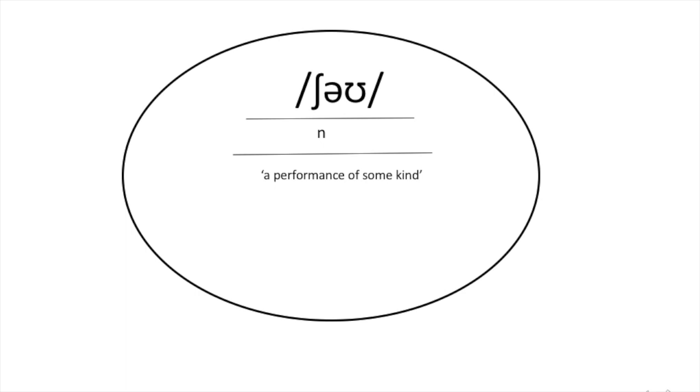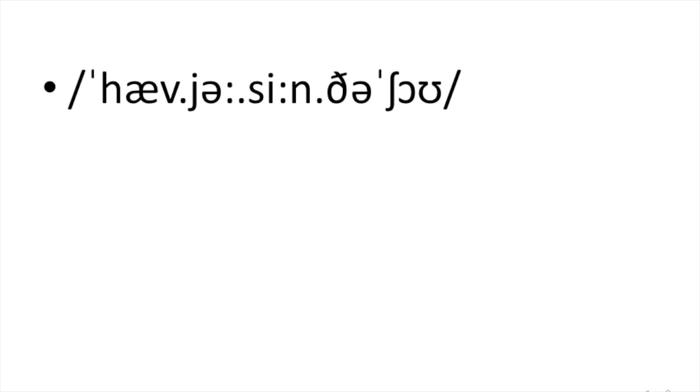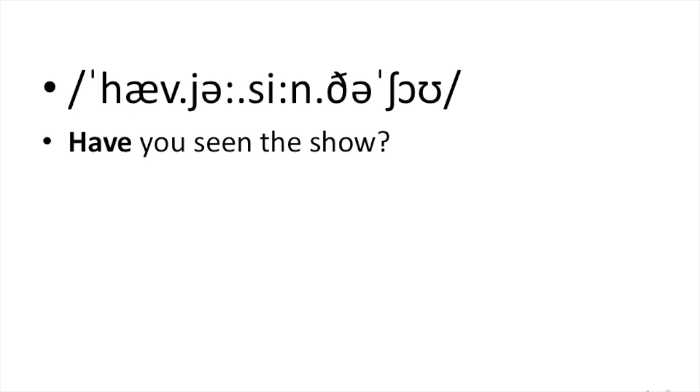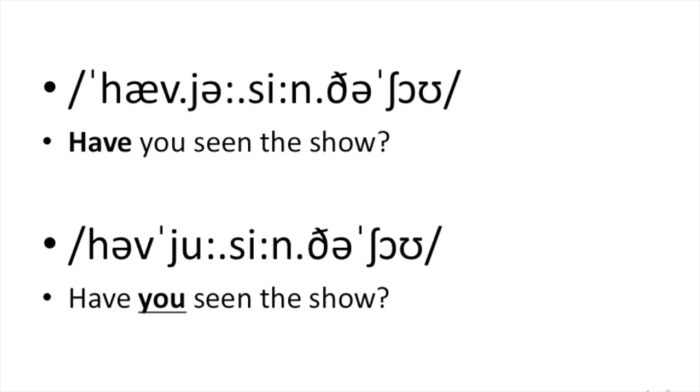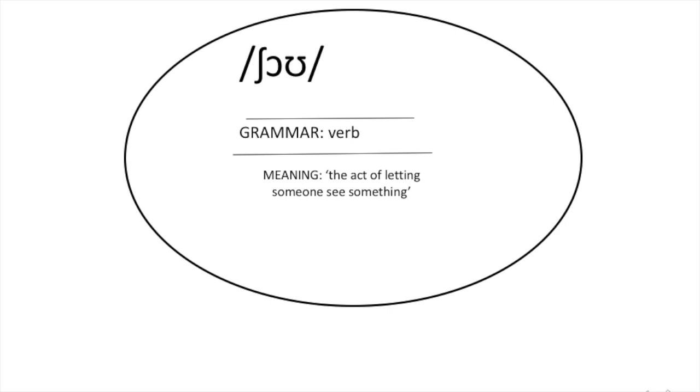Okay, what about this? There's a sh and an ooh. "Show". You might say, have you seen the show? The stress at the beginning there, see that? Or you could say, have you seen the show? You can see the vowel sounds change with different kinds of stress. Have you seen the show? So "show", a bit more open perhaps, "show". I'm sure some people speak that way, with a slightly more open, rounded O.